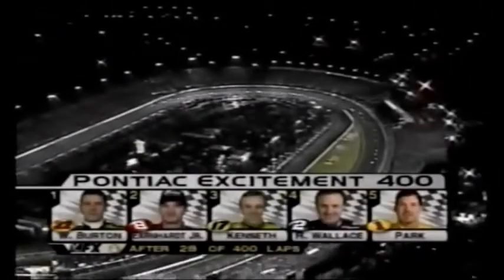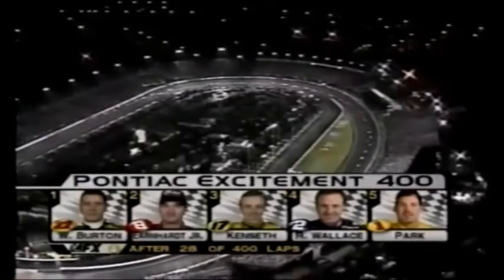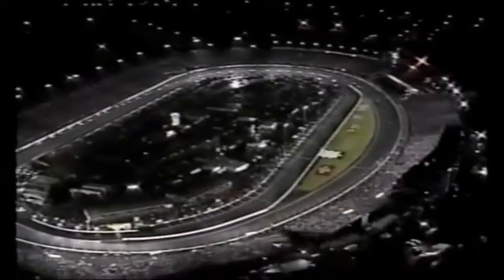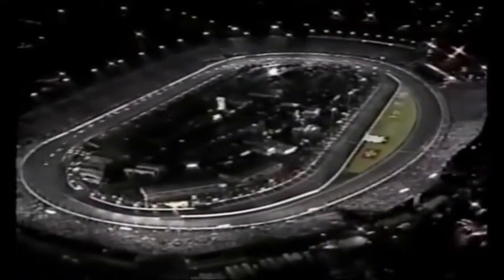Just gotta love short track Saturday night. Here we are at Richmond International Raceway. Pontiac Excitement 428 laps down. Caution out for Randy Renfro, stopped on the backstretch. And other pit stops, John Andretti, Dale Jarrett, Bobby Hamilton, and Hermie Sadler. A total of 14 cars.